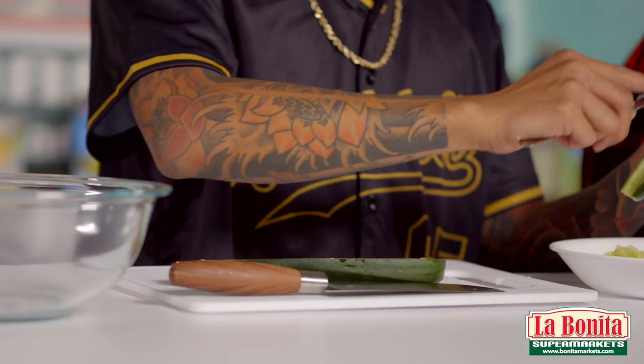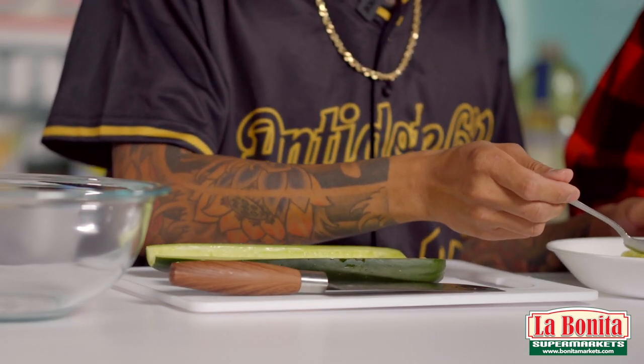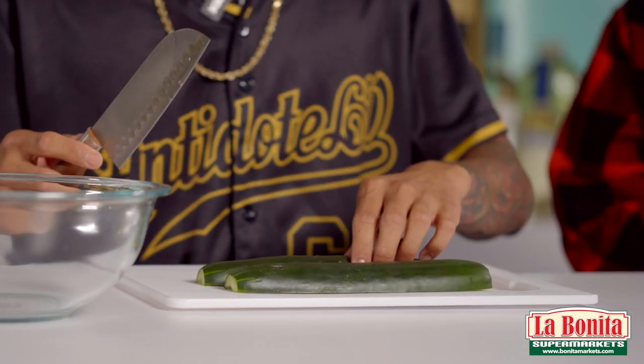So is there a reason why we take the seeds out? It's preference. Some people like it with the pulp, some people without. It's like a textural thing. It's basically up to you. If you wanna leave it in, that's perfectly fine as well. You're gonna turn it over.